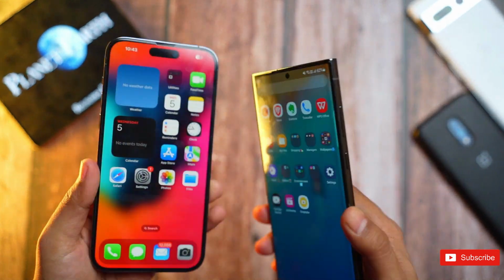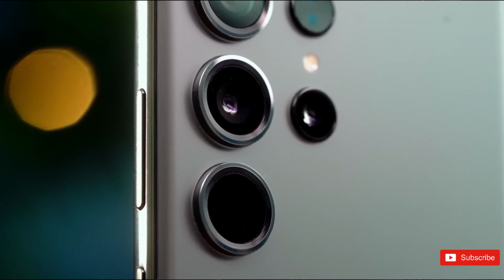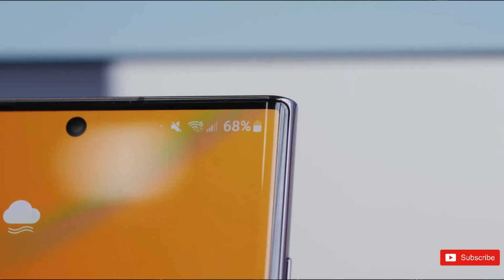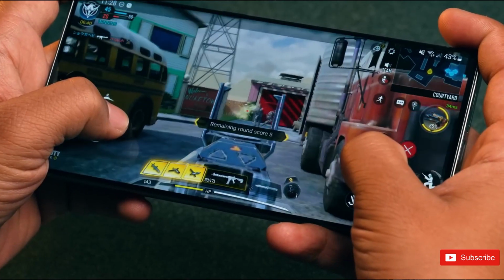To add more, Samsung's upcoming Galaxy S24 Ultra is also said to have the same design features of the already launched S23 Ultra, and is expected to have a titanium frame instead of the frame made with aluminum that is being used in its predecessor.